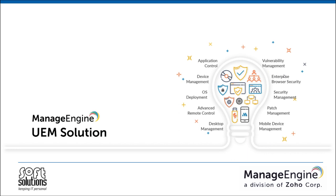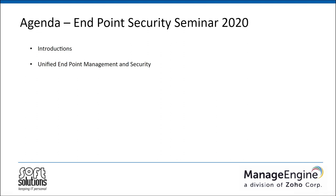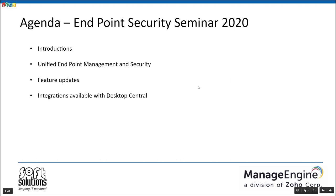So let's move on to the next slide that gives an insight about our agenda. Under the agenda, we have the introduction, which we've already done. Then we talked about endpoint management and security, the whole spectrum of the solutions and the modules that are covered. And we're going to get into detail about these from our global international speaker, Santosh. And we have feature updates. He's going to provide the latest on what is going on in our product portfolio. And the possible integrations available with Desktop Central will be highlighted as well.